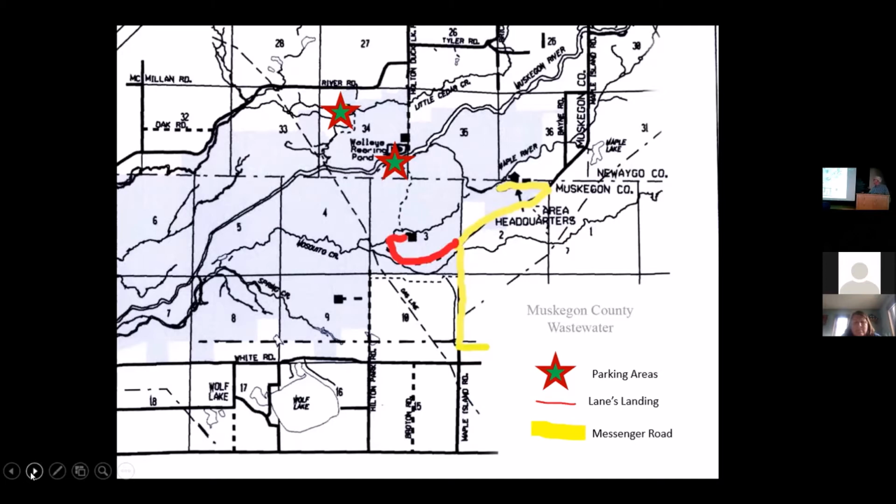On Lanes, there's a trail that goes out to the river. It's about a mile. And then at the Messenger Road headquarters, there's a trail found south of the river, goes out into a big marsh area in meadow. And there's also a trail that goes from one area to the other if you wanted to. But some years you need boots to do it because it gets pretty wet in there.